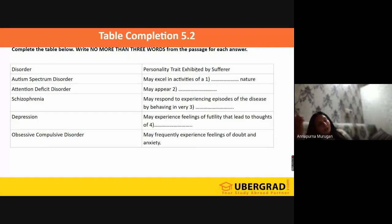So now what you need to do is look correspondingly for the activities done by a person with different disorders. We have autism spectrum disorder. Let us do it one by one. Don't go all together at a time. Autism spectrum disorder, ASD. If a person has this, he will excel in activities of a dash nature. That means he will be good in activities of some nature.